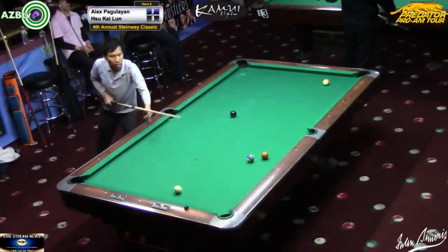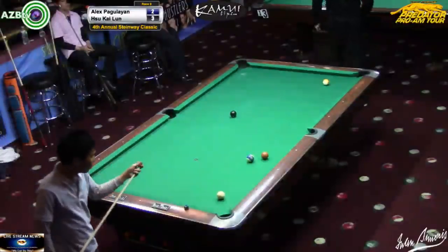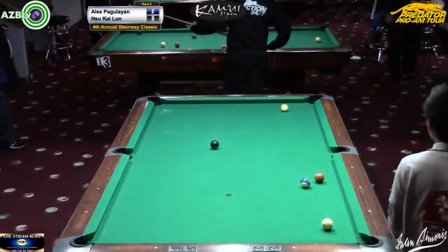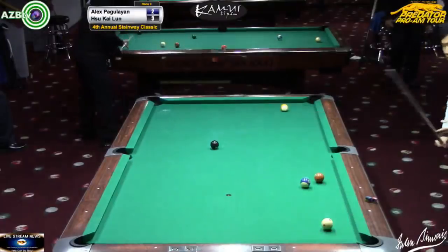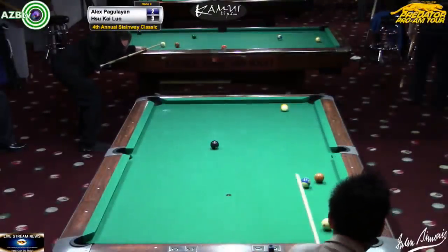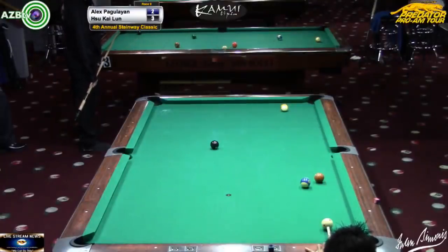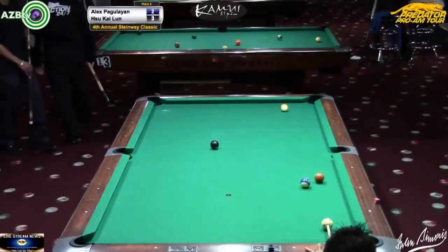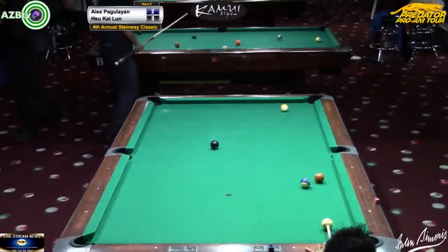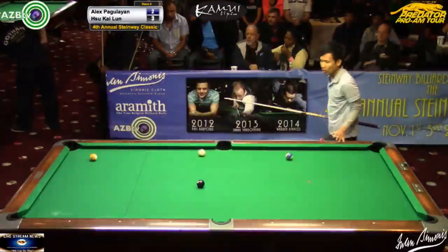But once he gets here and he feels comfortable with this shot, this should be no more trouble after here. He got a little straight on it too, so he's going to be heading towards the long rail and back on the rail, but that's not a problem because the 9 is up there pretty good. So he's good here.